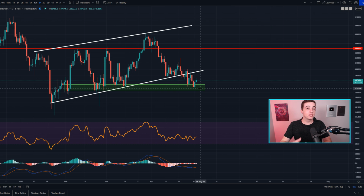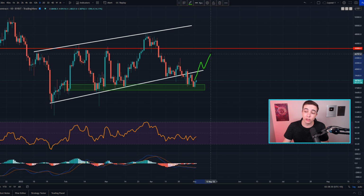And then the moment the Bitcoin price confirms a break either below 37,000 or back above 40,000, back above this line right here, that would be when the next significant trend will be confirmed on the daily time frame. Obviously, if the Bitcoin price can break back above 40,000, then we are simply looking more bullish in terms of this trend on the daily time frame.